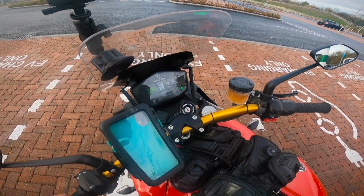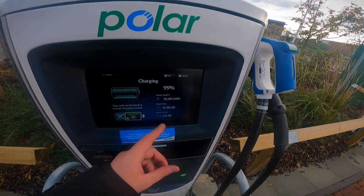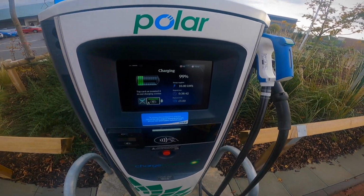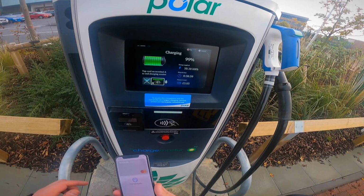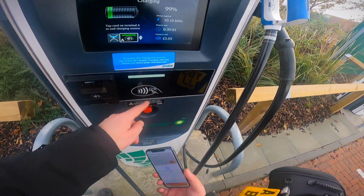Alright folks, you can see 99% supplied, 10 kilowatts of power. It's been 38 minutes and it's cost me £3. So to end the charge, tap it on this one here.